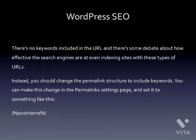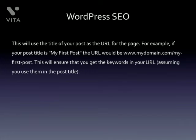Instead, you should change the permalink structure to include keywords. You can make this change in the permalink setting page and set it to something like what's shown on the screen here. This will use the title of your post as the URL for the page. For example, if your post title is My First Post, the URL would be mydomain.com/myfirstpost. This will ensure that you get the keywords in your URL, assuming that you use them in the post title.